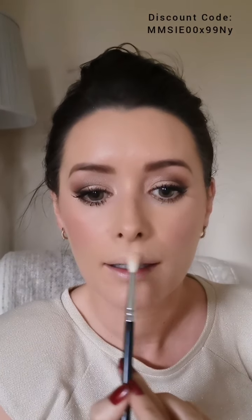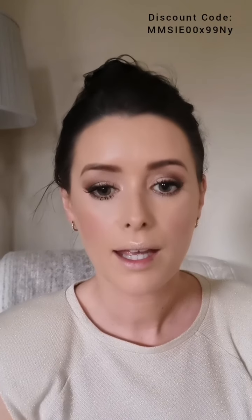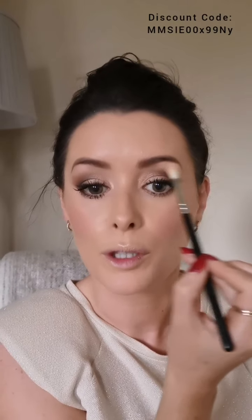Put it on your Cupid's bow. Just here, a slight little bit. And just the tip of the nose. And again, I'll just go over the slight little bit on the eyebrow that I had with the brow lift pencil as well, okay? So if you prefer a little bit more dramatic and a little bit more of a highlight to the skin, this product is what you should go for.